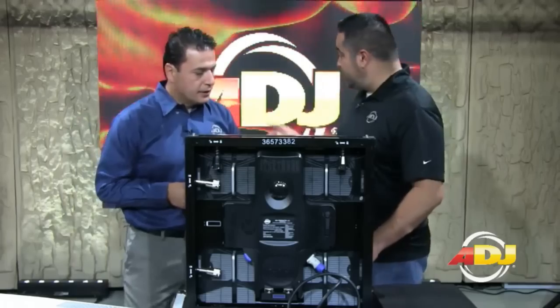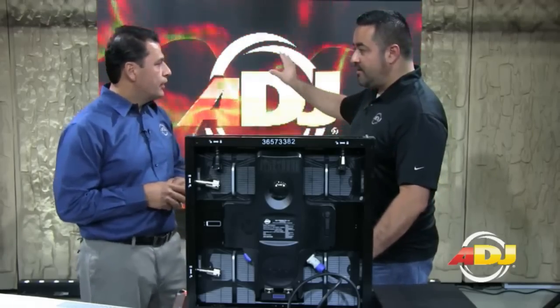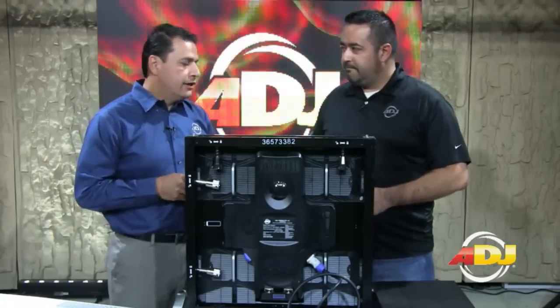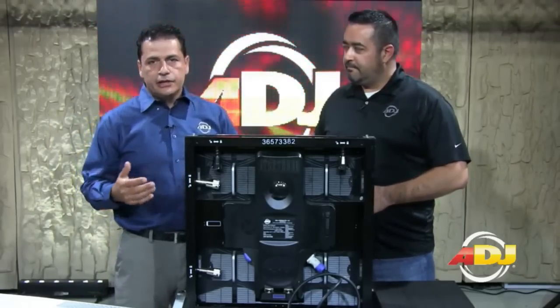Oh yeah. So in this case, with one outlet we're good, and the 3x2 configuration. Correct. We have 6 panels here. Everything's running on one circuit. If we had a larger wall, obviously we would need additional circuits.